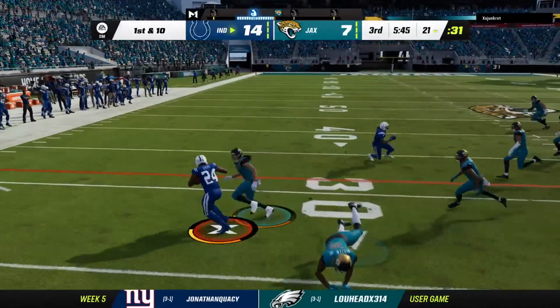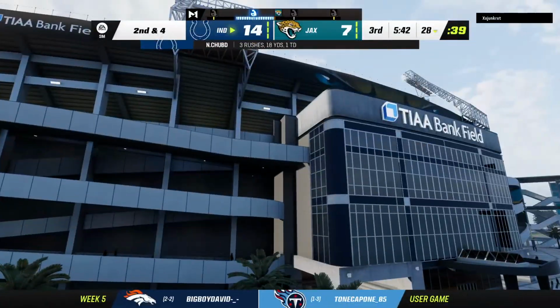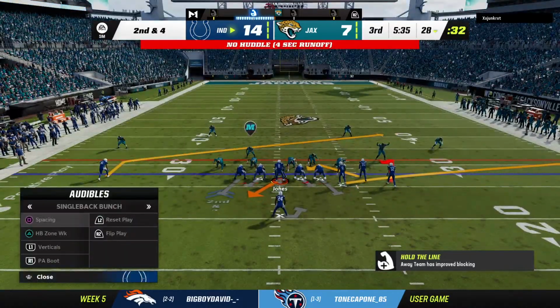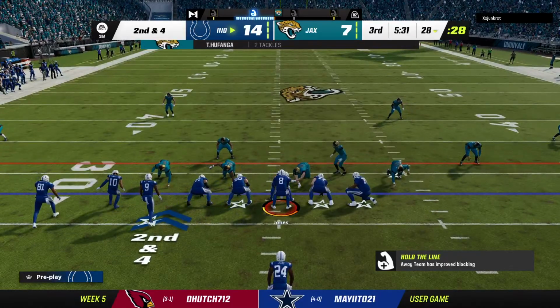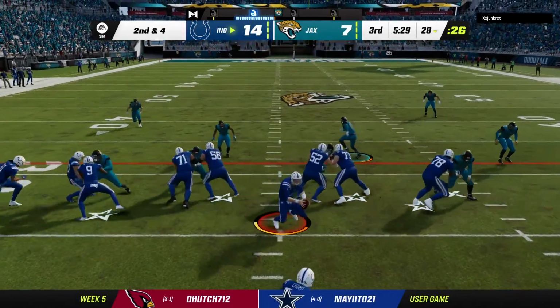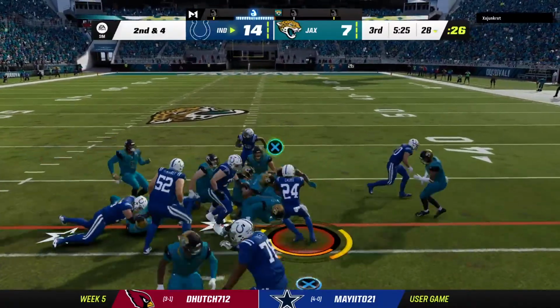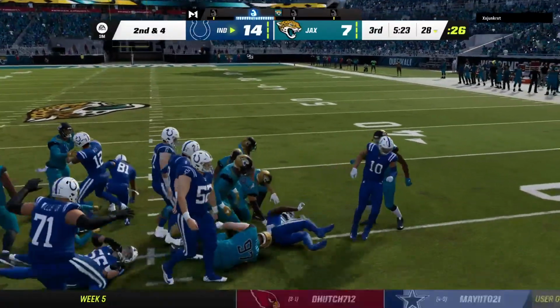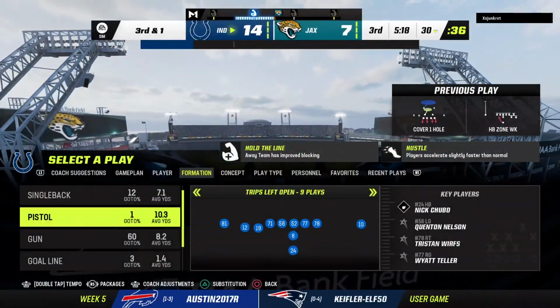In the backfield, he'll get the carry. And he'll be brought down here at the 28. The last run got 6, now 2nd and 4. And they'll keep leaning on the running game. Back to the ground. And tackled down after a gain of 3. Leaves him with 1 yard to go on 3rd down.